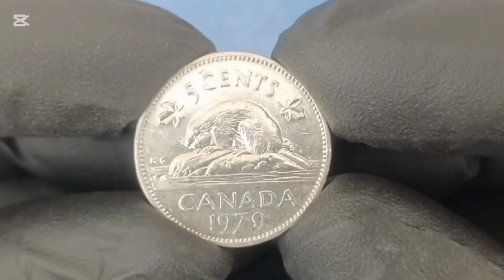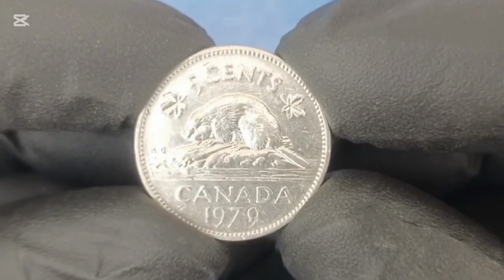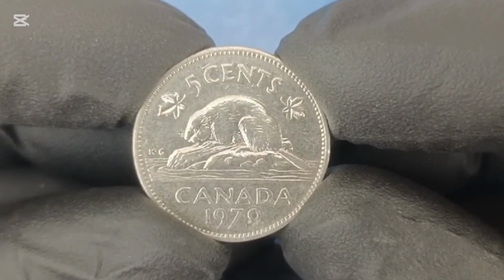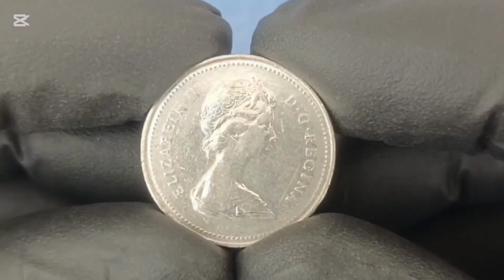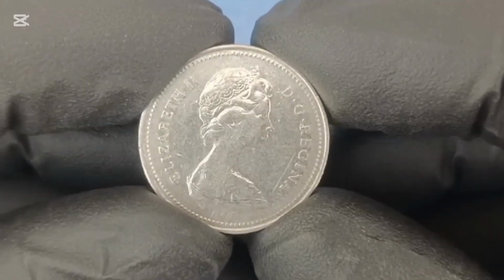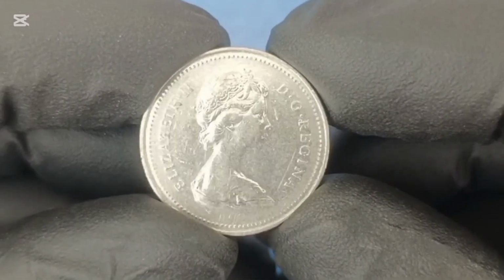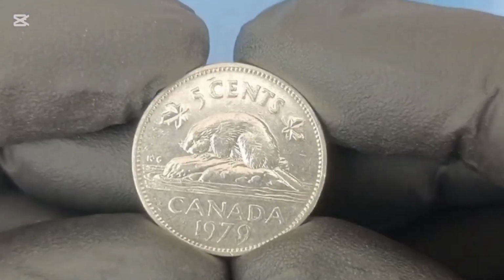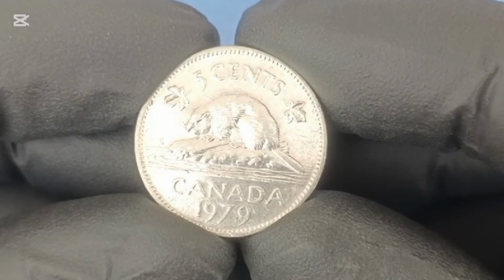A small number of these coins were struck using the wrong metal composition, which set them apart from the standard issue. Instead of being made from the usual copper-nickel alloy, these rare error coins were mistakenly struck on planchets intended for other denominations, making them an anomaly in Canadian coinage history.